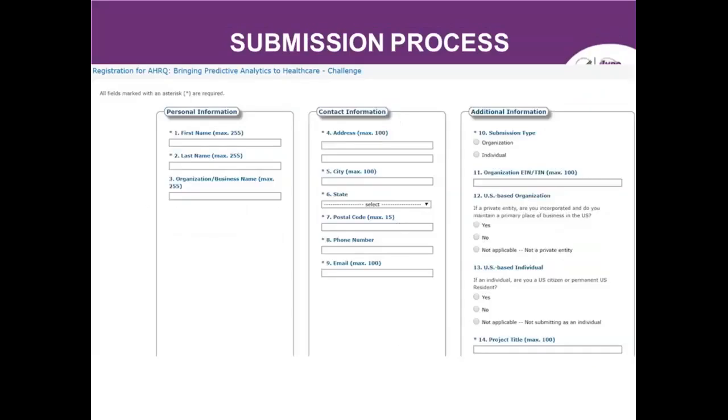So participants can register on the challenge website. The registration page will ask about your personal information, contact information, and information about your eligibility for participating in this challenge as indicated on the eligibility rules. And for more detail about the eligibility criteria, we ask that you go on our website where there's an eligibility criteria tab. Next slide, please.